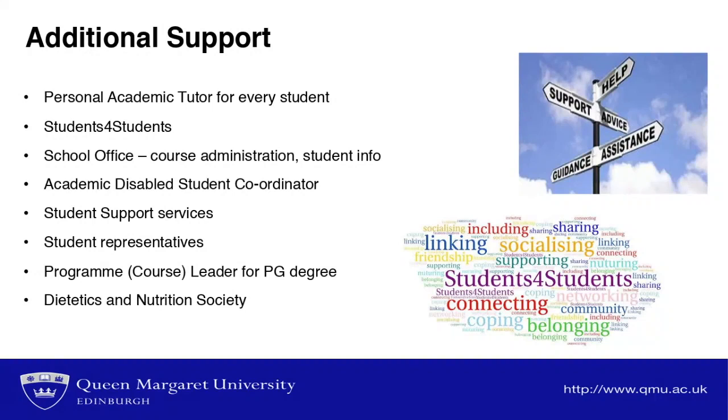We have student representatives, so usually at the start of each programme we ask for nominations for students to represent the course and track effectively anything to do with the course, and that's our main quality improvement aspect to the course. And obviously, as you're aware, we also have a dedicated programme leader for our postgraduate degree, who is myself. And another, I suppose, more interesting aspect that is also relevant to Queen Margaret is the Dietetics and Nutrition Society. There is a student union society specific to dietetics and nutrition, and they quite often arrange special interest presentations and sessions, more social sessions, I suppose, in relation to dietetics and nutrition.